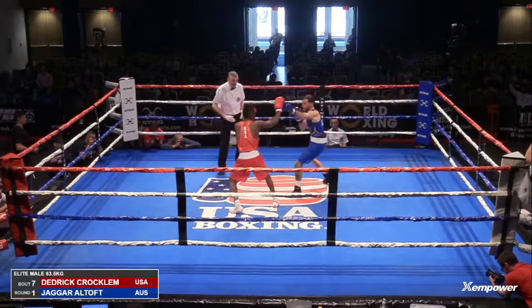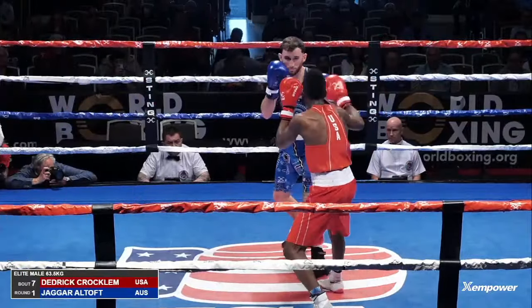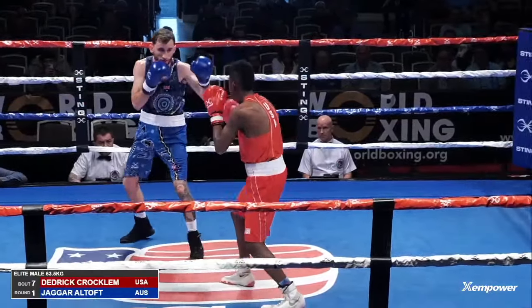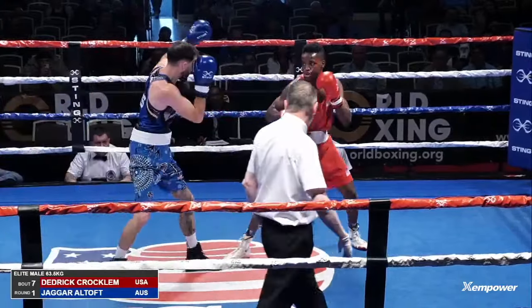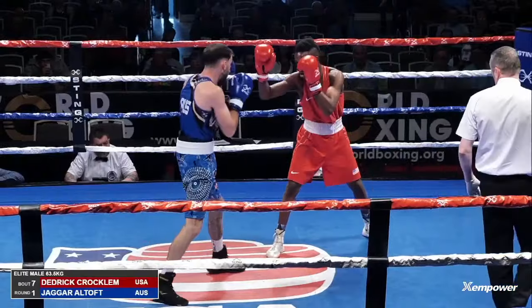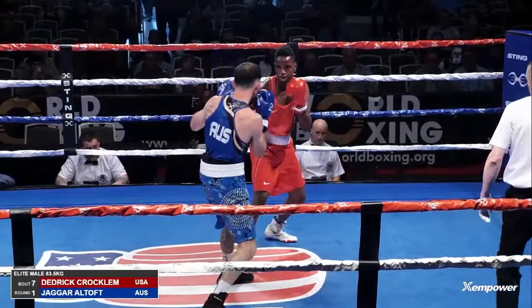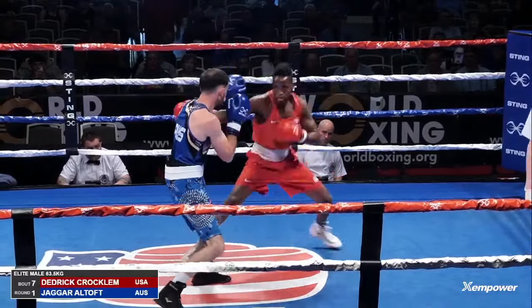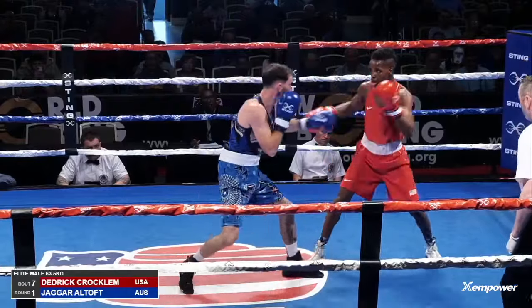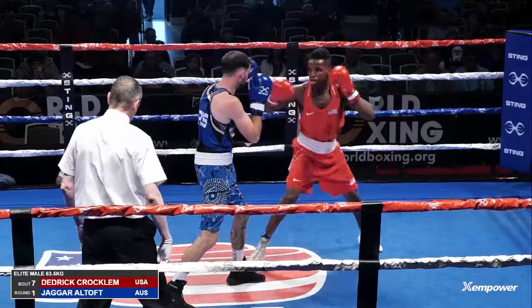But you talk about boxers on a roll, and he is definitely one of those. Dedrick Crocklem becoming one of those how do you want it kind of boxers. We'll get a good look at him here in this contest. Altoft from Australia, the opposition in the ring right now, standing in the center of the ring. You see Crocklem reaching toward the body of Altoft.